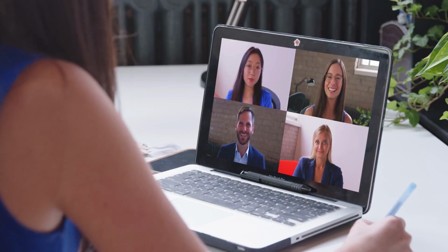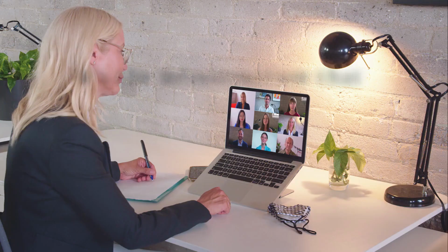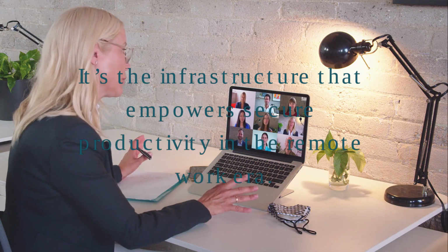With fiber, remote workers enjoy crystal-clear video calls, instant file sharing, and uninterrupted VPN access, all while their data remains safe from interference and unauthorized interception. It's the infrastructure that empowers secure productivity in the remote work era.